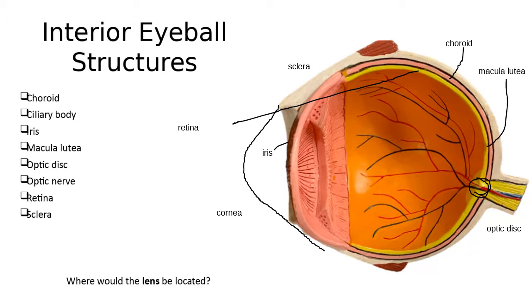You have a note underneath your model asking you about the lens. We don't see the lens in this picture, but I'm going to draw for you where I would find it. So here's a little kind of lens shaped thing inside here. We're going to learn more about this in lecture, but the shape and the size of your lens gets changed when you're looking at something up close or something far away. So it's kind of like a flexible little disc that I'd find right here between the iris and this ridge that you see right here.